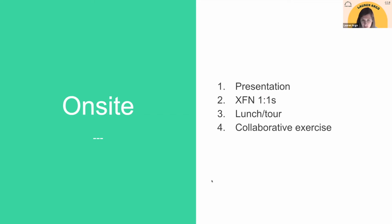Now we're going to get into the onsite. So going over these, onsites are usually half a day, give or take, depending on the company. They could be a full day. They could be a little bit less. But these are 4 parts that I've seen: presentation, cross-functional one-on-ones, so having one-on-ones with people, a lunch or tour, and then a collaborative exercise. So we'll go through all of them.